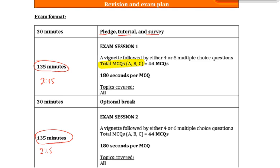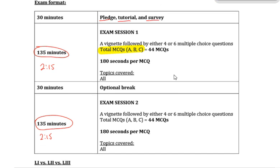We also know that in every exam session, be it exam session 1 or exam session 2, all the topics are covered. When we talk about all of the topics, of course, those are the 10 topics. We'll discuss those in a second and their various weightings. What we know further is that there's going to be a total of 44 multiple choice questions per exam, giving you a total of 180 seconds per multiple choice question. Don't get overly excited and think that's a long time, because when you did CFA Level 1 you had 90 seconds per multiple choice question.